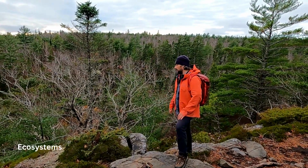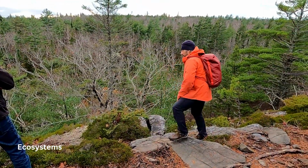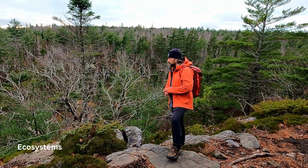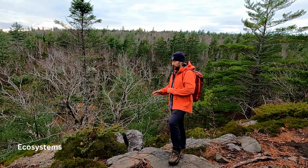Some of the ecosystems here on these exposed headlands are shrub-dominated systems. So this is crowberry, Empetrum nigrum, which is, Nova Scotia has some of the best examples of this type of ecosystem in the world. It's globally significant. As you get closer to the coast, these types of ecosystems become more prevalent.